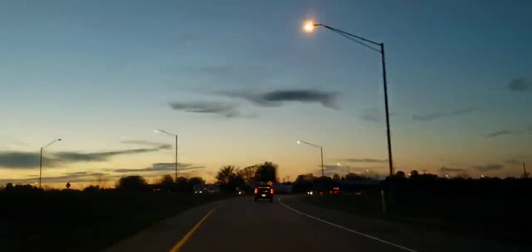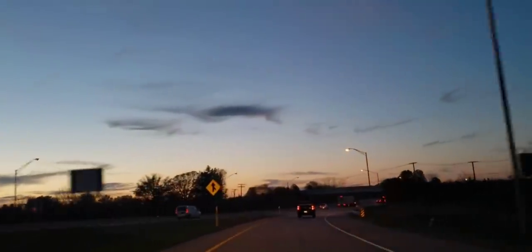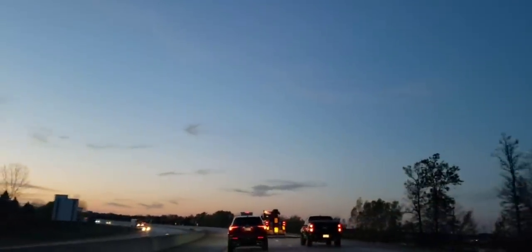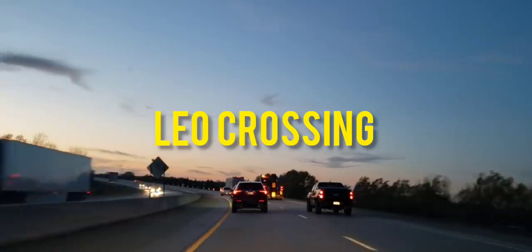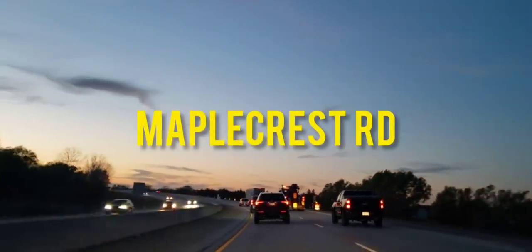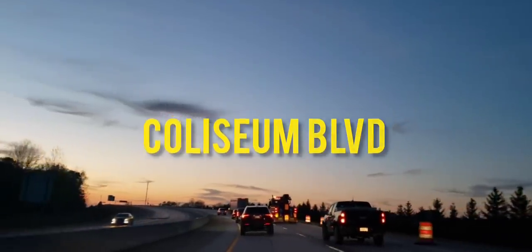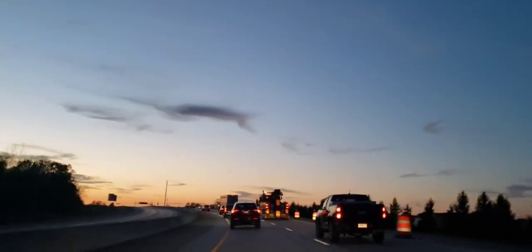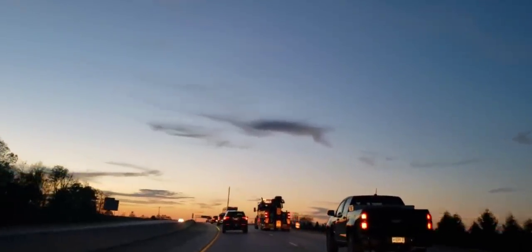So tonight I am taking you to four of my Dollar Trees. The first one's going to be located on Maysville Road, the second in Leo Crossing, the third on Maplecrest Road, and the fourth on Coliseum Boulevard, all here in Fort Wayne, Indiana. I was able to find some new amazing items, so I'm excited for you all to see.